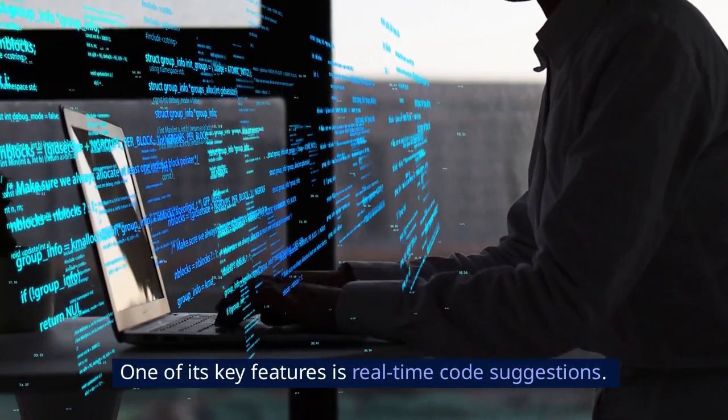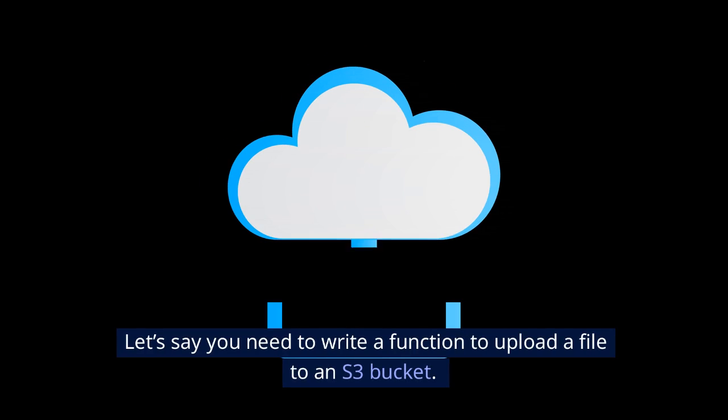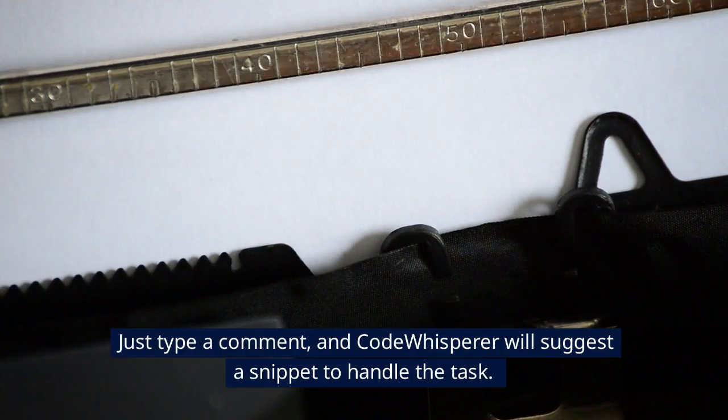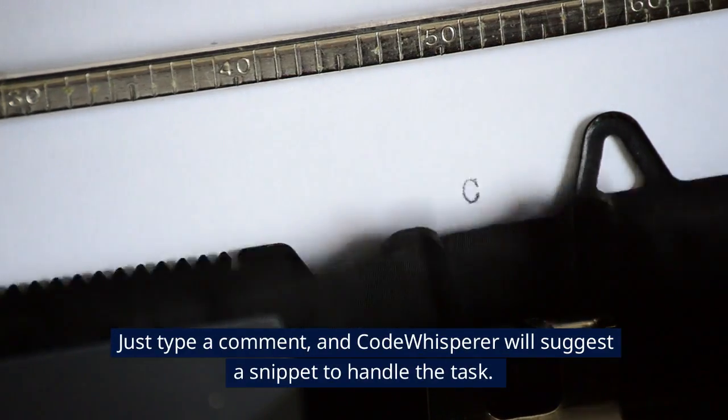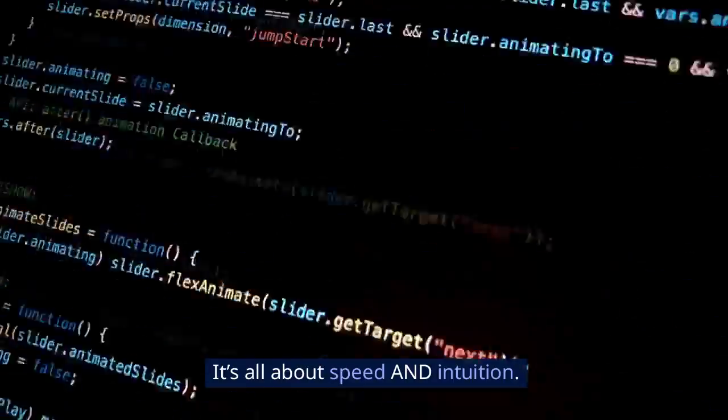One of its key features is real-time code suggestions. Let's say you need to write a function to upload a file to an S3 bucket. Just type a comment, and Code Whisperer will suggest a snippet to handle the task. It's all about speed and intuition.